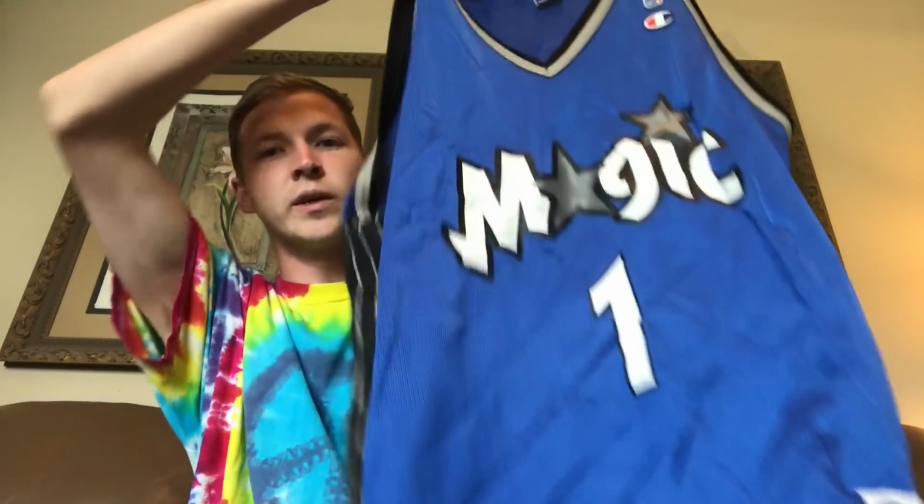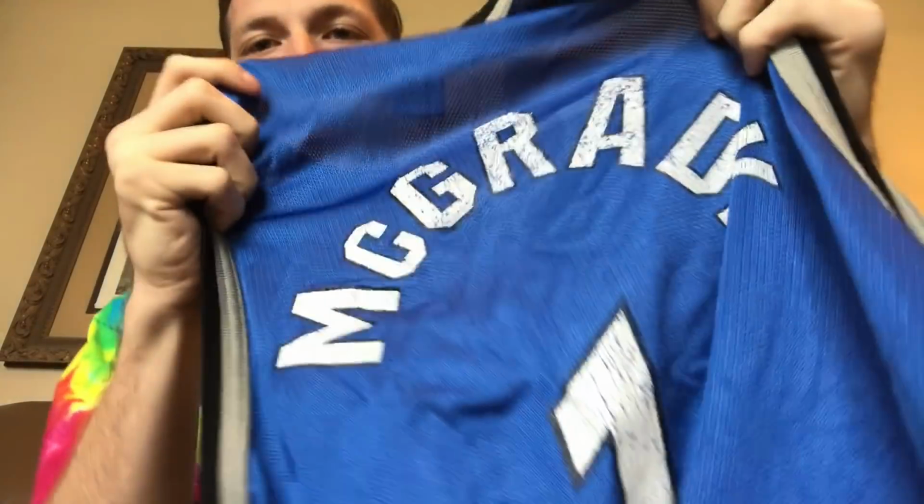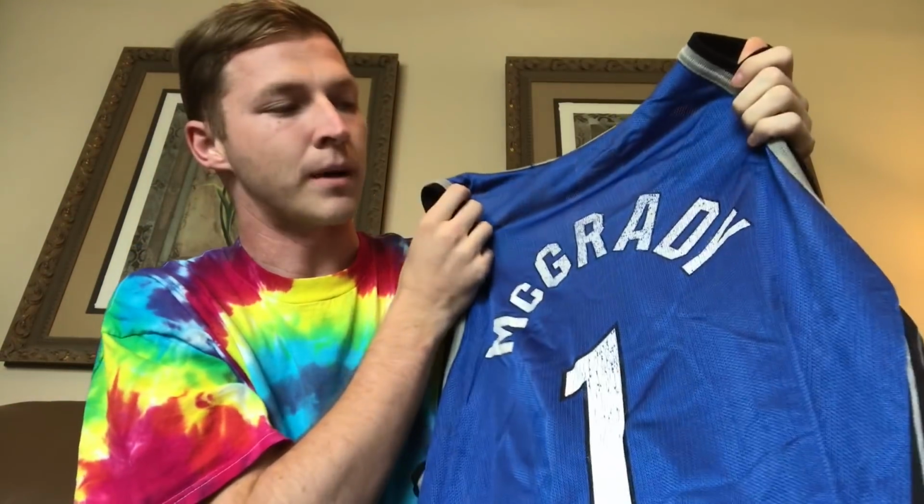We got the Tracy McGrady Magic jersey, size 48, and size 48 is a great size. It does have wear on the back numbers and letters, but I figured I could still get about 40 bucks for it.